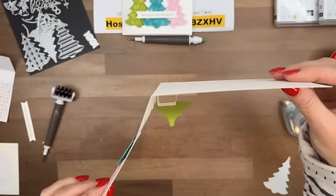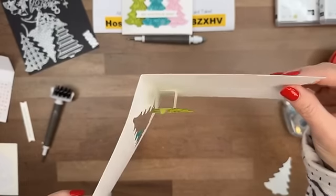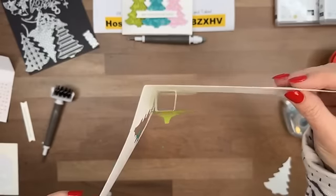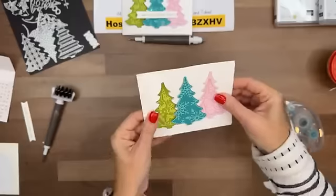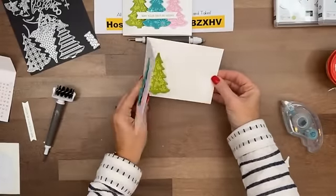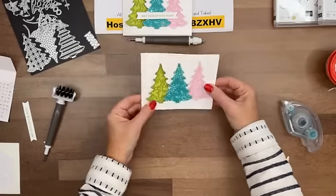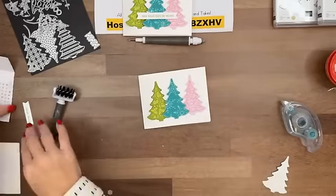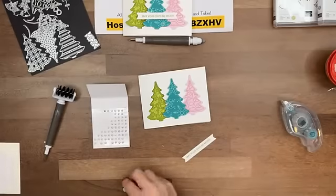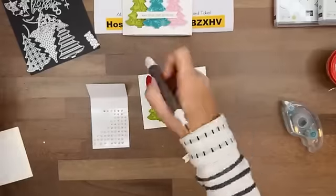I'm trying to see if you guys can see. There's a delay. Nope, you've got to go, yeah, like that. You guys see? So it's just attached to the front side of that square, right? And then when you close it, it looks like just a basic card. But then when you open it, ta-da! Pretty cool, right? You could do this with any shape. It doesn't have to necessarily be the trees.